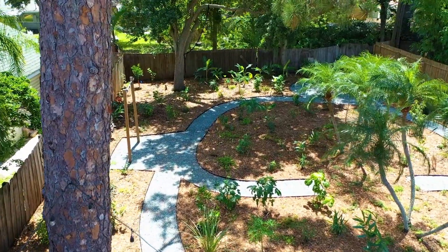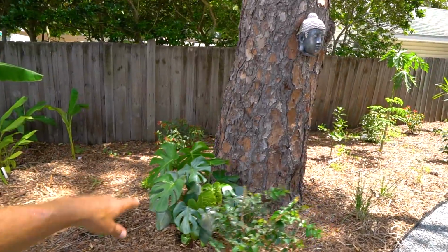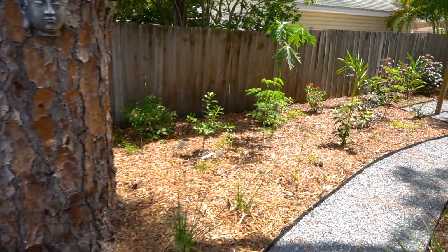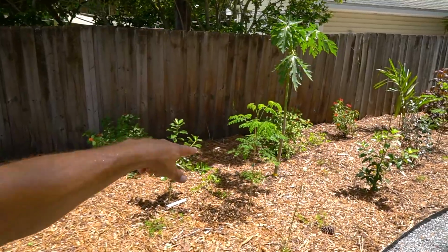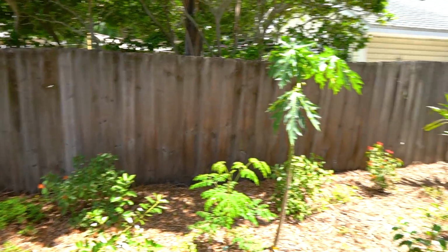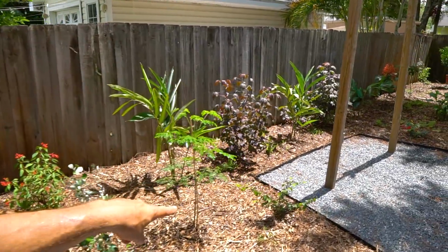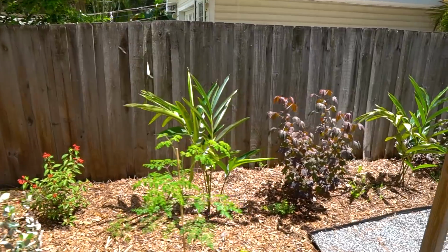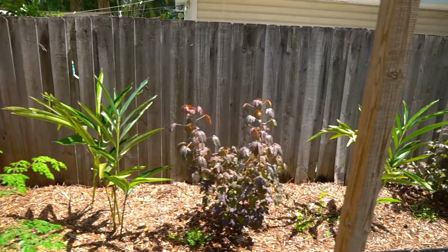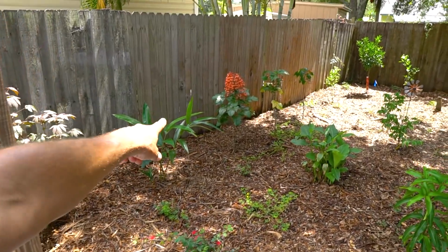You could see we put some Suriname cherries in here, longevity spinach, monstera, lots of society garlic, Cattleya guava, moringa, papaya. We've got some dwarf and some standard firebush here, avocado, pineapple guava, dwarf caliandra, another moringa, some shell ginger, cranberry hibiscus, some more of that dwarf caliandra.